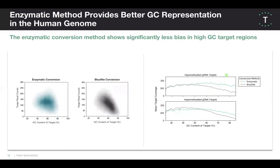And when we take a look at these graphs, you can start to see why. So when you plot on the y-axis your targeted read counts, and then on the x-axis your GC content spectrum, you can see a pretty even distribution across the methylation conversion. But in bisulfite, it does have a skew and a bias towards higher GC content. This is another way to show it here, where you're looking at the hypo or hypermethylated regions. And again, you take the GC content spectrum across, and the enzymatic method maintains a very uniform distribution, where the bisulfite method starts to lose out, and again, due to its highly degradative nature.